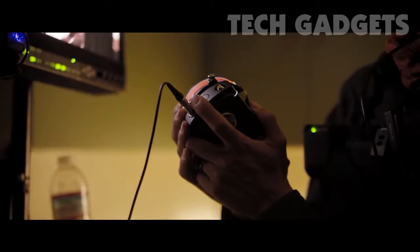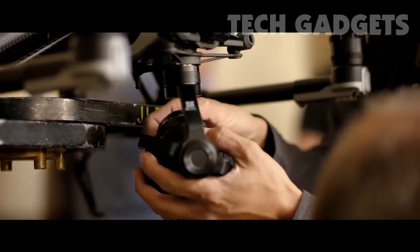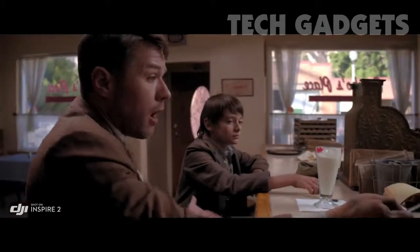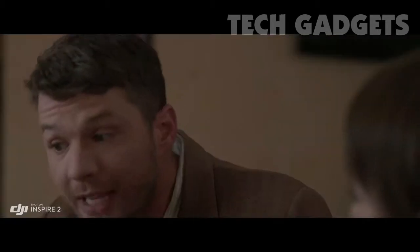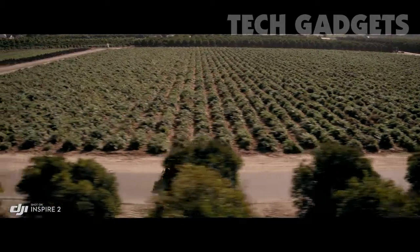The Inspire 2 is DJI Focus compatible for precision focus control. A broad range of Micro Four Thirds lenses are also supported, including zooms from 9mm to 45mm. The 45 is pretty beautiful on this camera. We use that a lot for close-ups and it has a great depth of field, and just makes me feel like that's kind of cinematic for me.